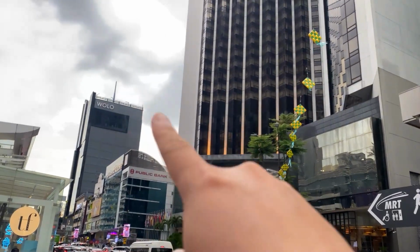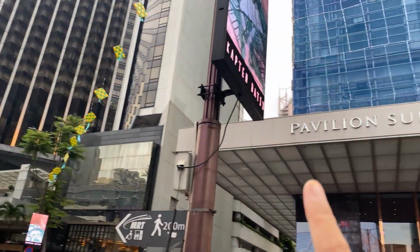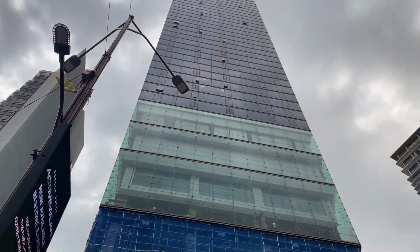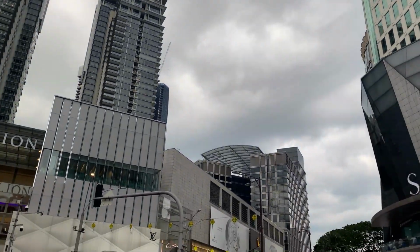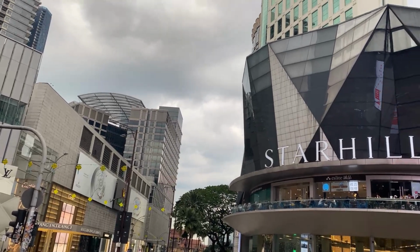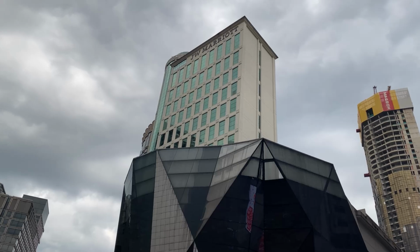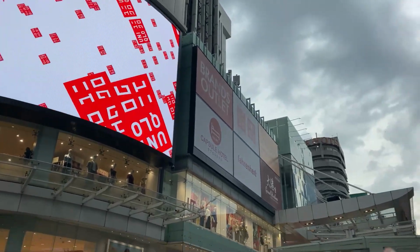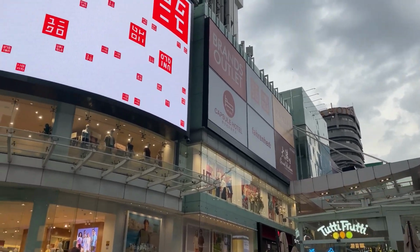There are a lot of hotels. That's Volo, and this is Grand Millennium. Right opposite here is Pavilion Suites Residence, right beside Pavilion. Down there you have more hotels and also residences. You can find them on Airbnb, I guess. JW Marriott is right behind Star Hill here. Alright, so this is the mall, and that is another hotel there. Go down there, it's actually Lot 10 already.